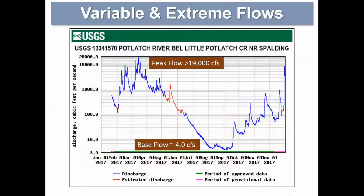Now, looking at this data from 2017, you can see that the difference in the flows between the spring period and summer can be rather dramatic. And for my talk today, I'm going to be focusing on the spring flow. This is the time period that we really struggle with in trying to hold and maintain arrays in our streams.